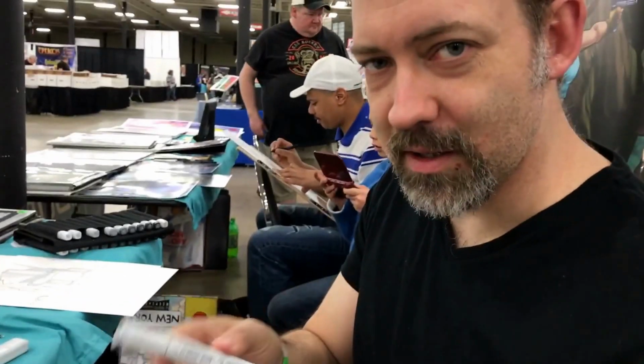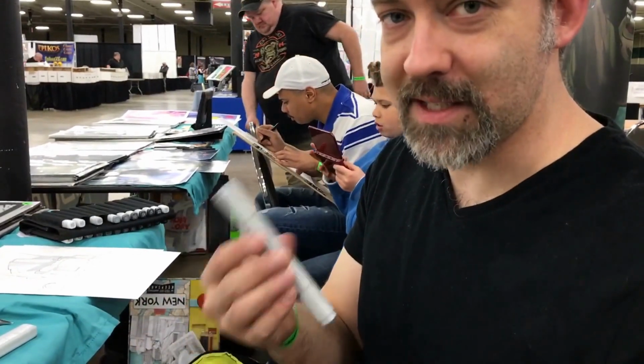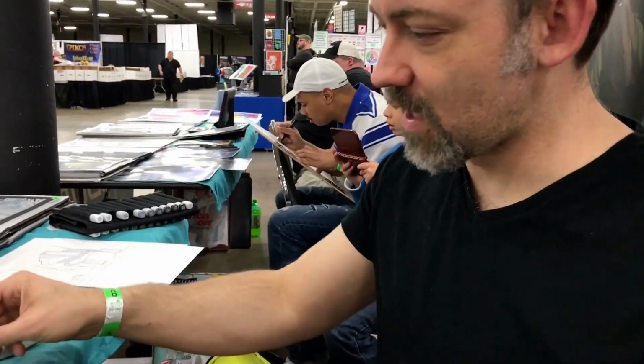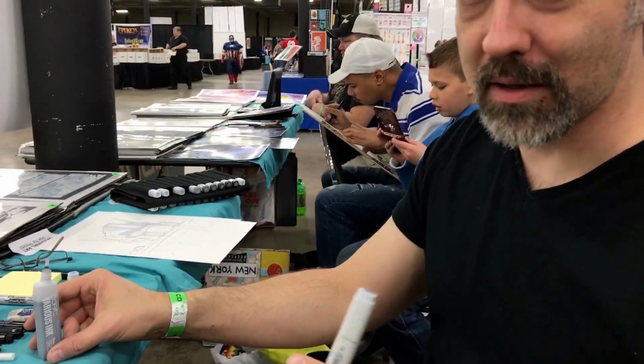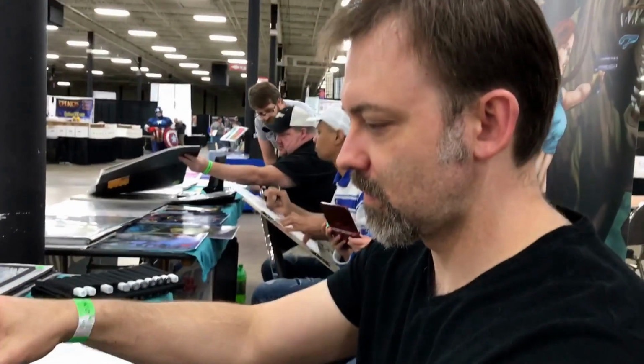So that's the thing about Copics. If you keep buying Prismacolor markers, they're like $4 or $5 a pop. That's expensive. These are about $5 or $6, but they're refillable, and this will last you a long time. So in the long run, this is a more long-term tool than a Prismacolor.